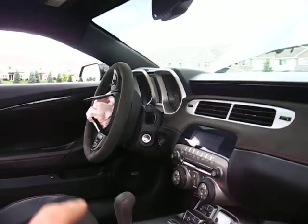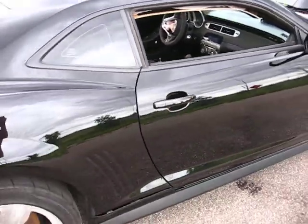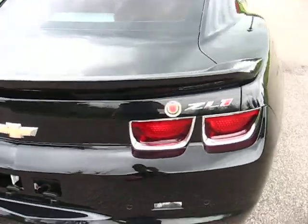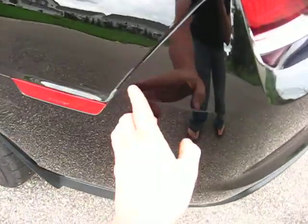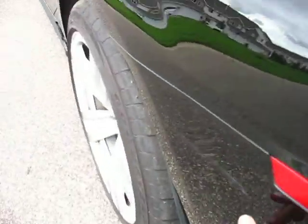Curtain airbags, both curtain airbags did deploy. You see here the dash bag did deploy, and the driver wheel bag did deploy as well. You can see the door shuts just fine. There's no damage to that rim there. I don't see any damage at all to the rear of the vehicle. It's a couple of little scuffs here. They will buff out. I can't feel them with my fingernail at all.